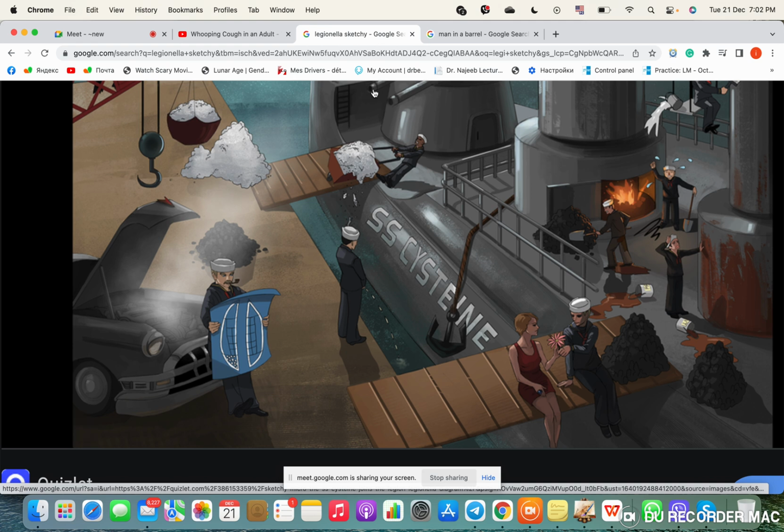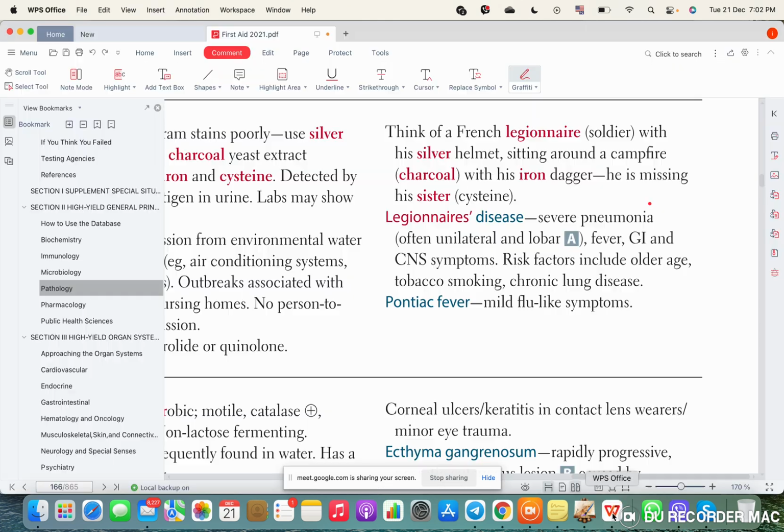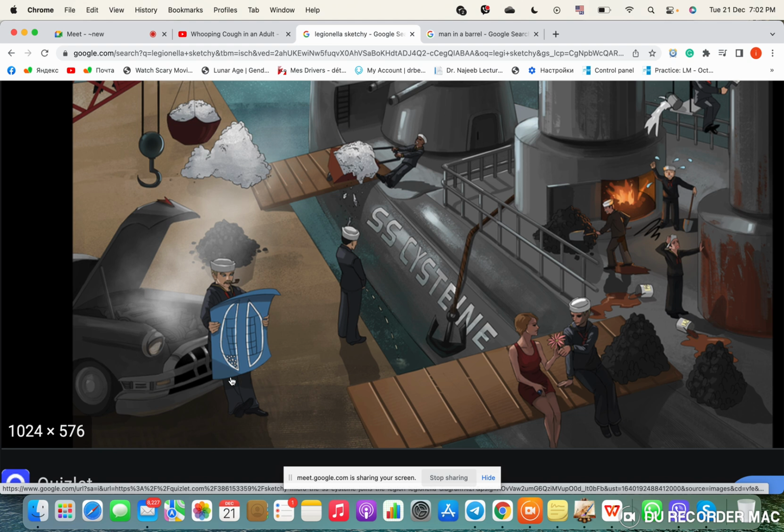Two months later, you can remember the exact same picture and get all of the factoids. Okay. So the next thing is Legionnaires disease, which is a severe pneumonia, often unilateral and lobar. Yes? We spoke about lobar pneumonia. Here it is.